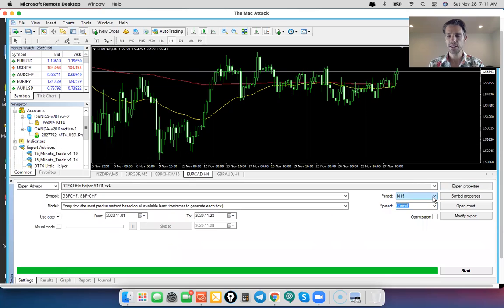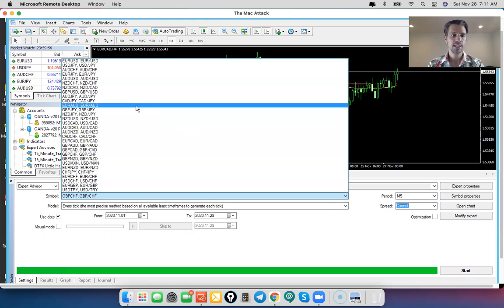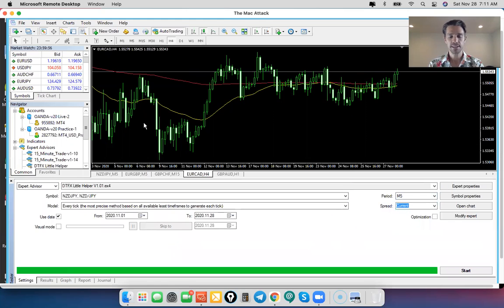Another one that I'm running it on, I've been running the robot on the 5-minute chart. And the robot, again, it takes the entries, it manages entries, exits, it does everything for me. I just need to determine where I want to run it, because I need to know what the market's doing.